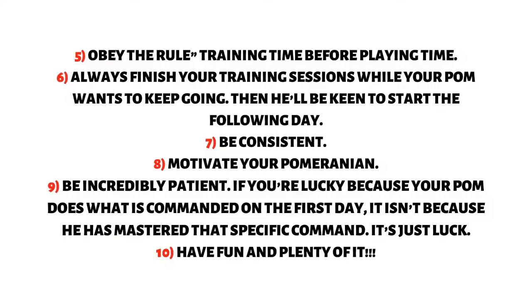7. Be consistent. 8. Motivate your Pomeranian. 9. Be incredibly patient. If you're lucky because your Pom does what is commanded on the first day, it isn't because he has mastered that specific command. It's just luck. 10. Have fun and plenty of it.